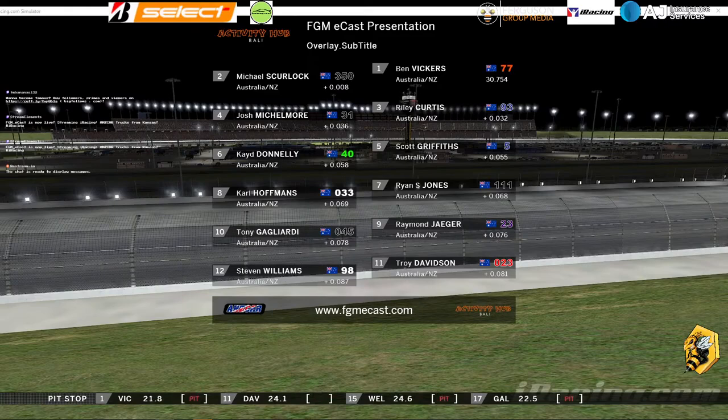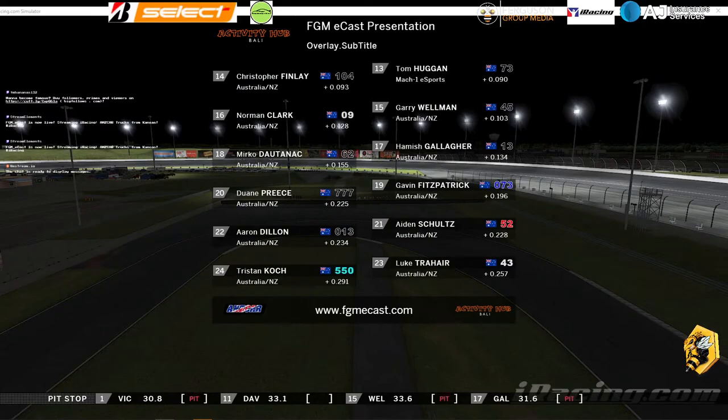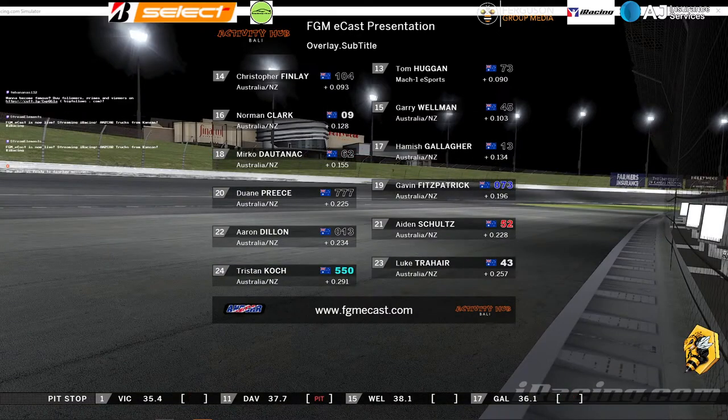Williams will be looking to manage his race from there and potentially try and improve that as we get into things. We'll flick the page over here and have a look at what else we've got. It's Tom Huggan for Mark 1 Esports. We've got Christopher Finlay next to him. Gary Wellman, Norm Clark off the next row.